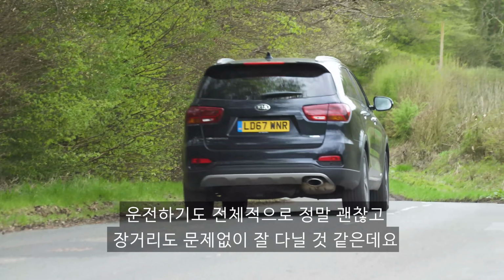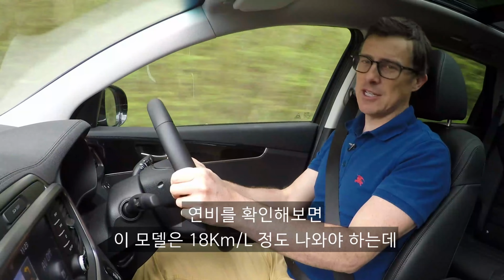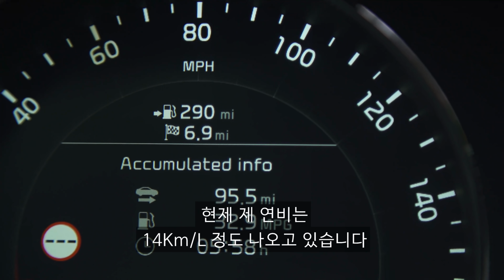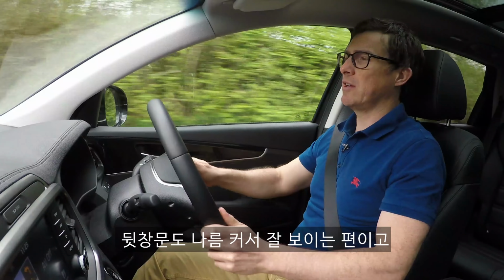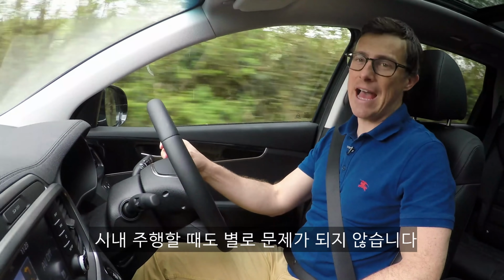I think generally this car's pretty nice to drive. Just go for miles and miles in it. Comfy seats help too. In terms of economy, well, this particular car is supposed to get 43 miles per gallon, but I'm getting 33 miles per gallon. Obviously, being an SUV, you sit up high, the view out forward's good. Bit of a blind spot here. The view out the back window is all right, and generally it's very easy to see what's going on around you, so it's not actually that hard to manoeuvre in town.